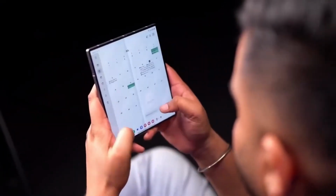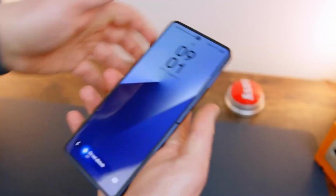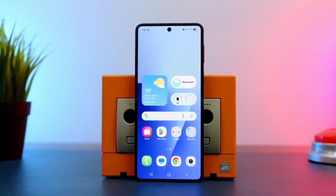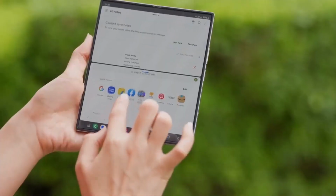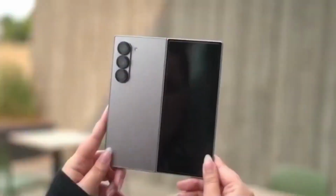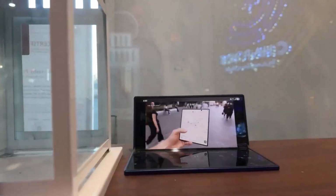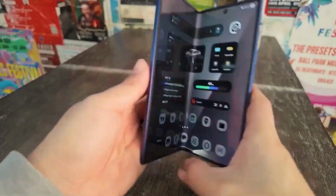The display might be an even bigger breakthrough. Samsung is allegedly using a new internal structure with laser-drilled metal plates. On paper, it sounds technical, but the payoff is massive. The crease, a visual reminder that the screen isn't one seamless surface, could finally disappear. Opening the Fold 8 could feel less like unfolding two halves and more like revealing a single, uninterrupted slab of glass. Watching videos, editing photos, or even scrolling through feeds might finally feel as premium as the price tag suggests.